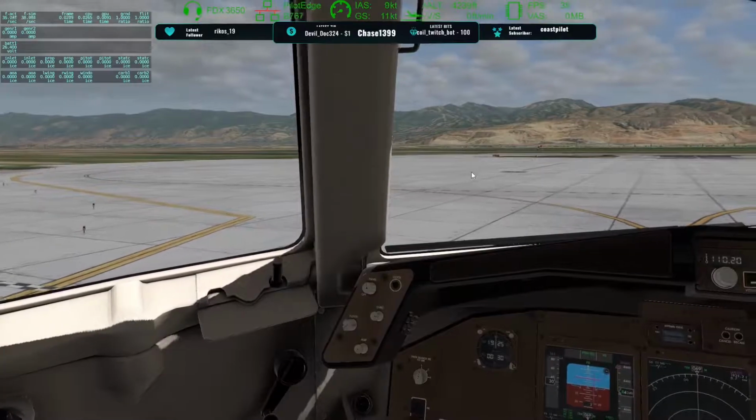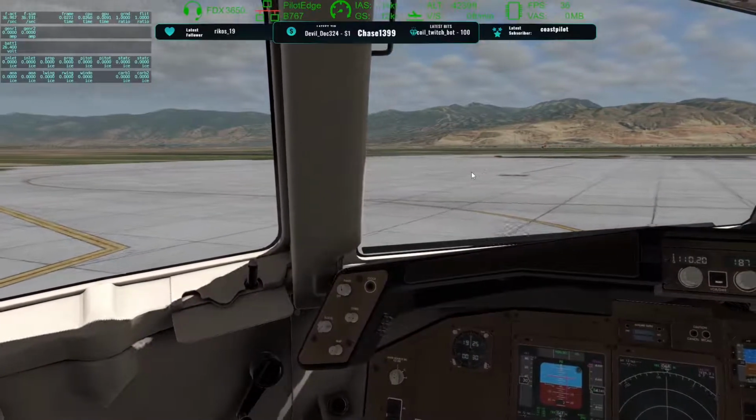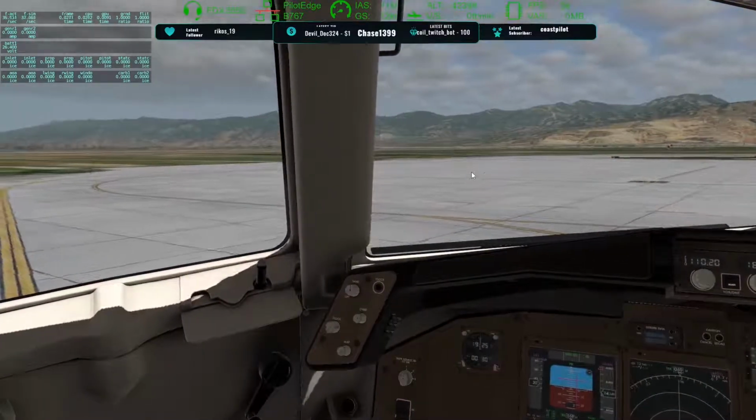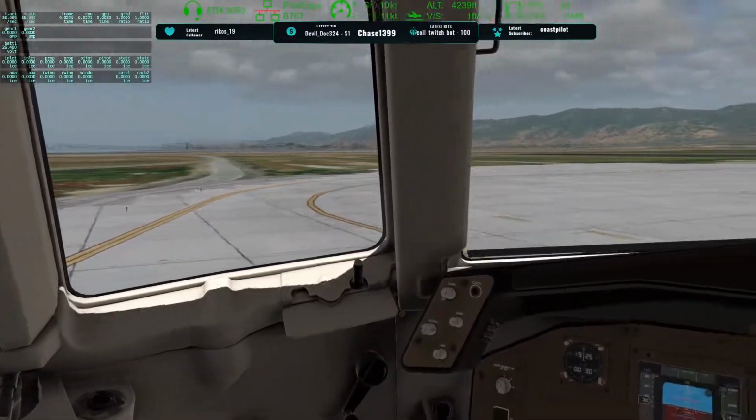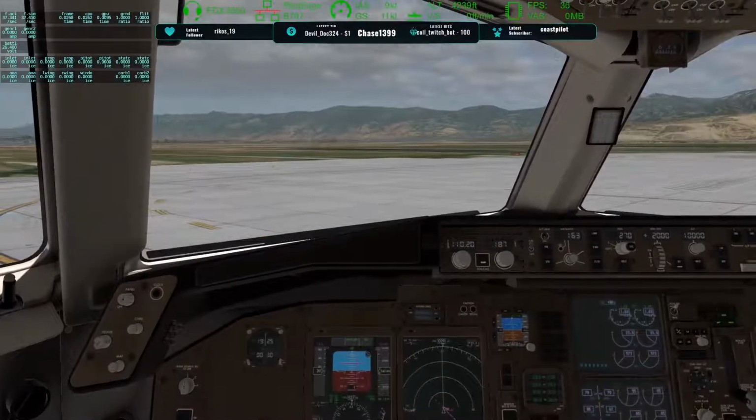Skywest 5766, turn right heading 340, vectors localizer DME echo approach, maintain 14,000. 340 and 14,000, Skywest 5766.